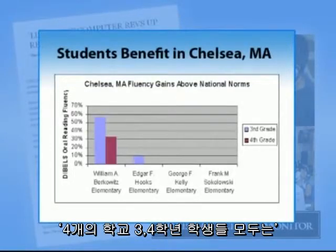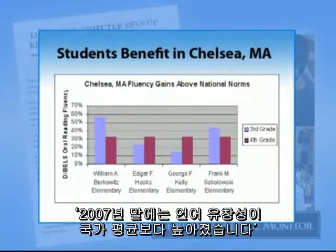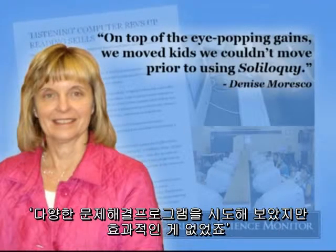Working with Reading Assistant to overcome this language disadvantage, 3rd and 4th grade students at all 4 schools tested above national norms for fluency gains at the end of 2007. We moved kids we couldn't move prior to using Soliloquy. We had tried a lot of interventions with these kids and it just didn't work.